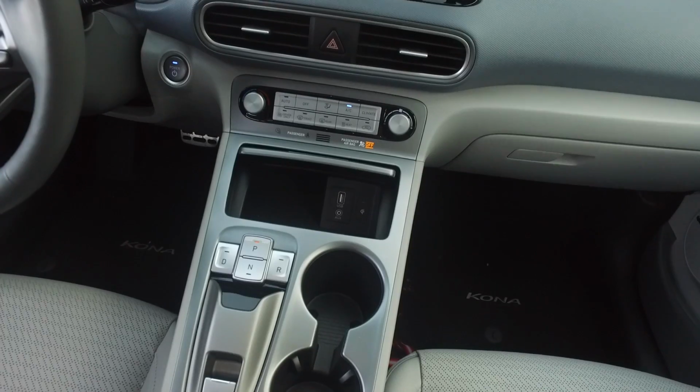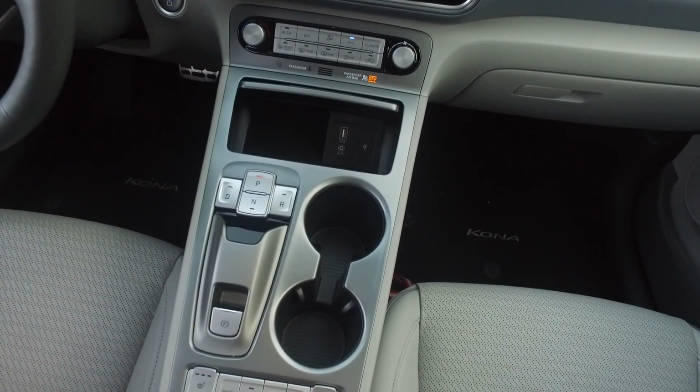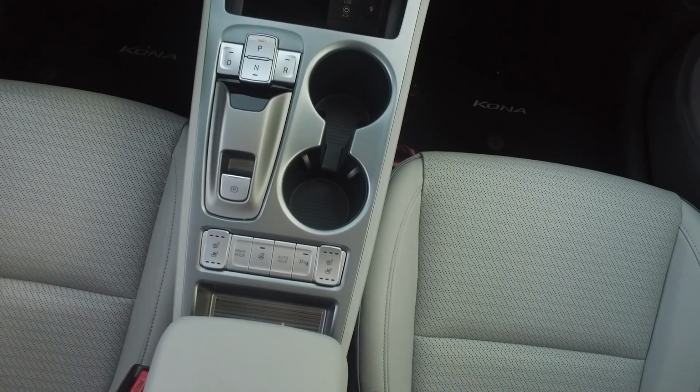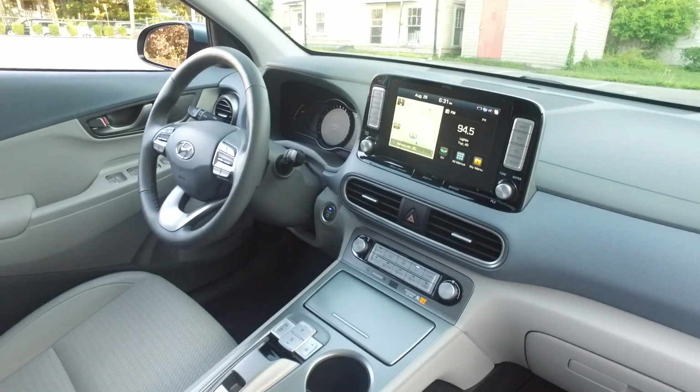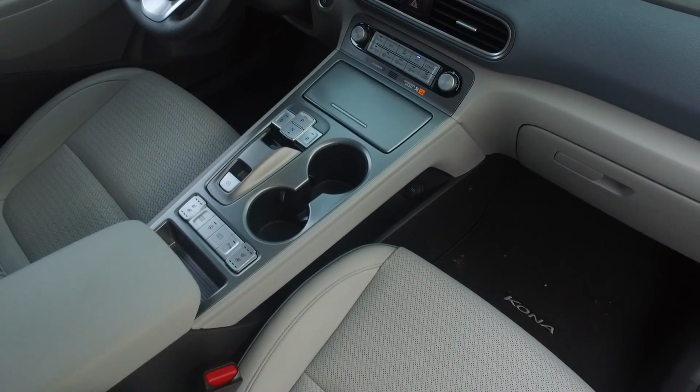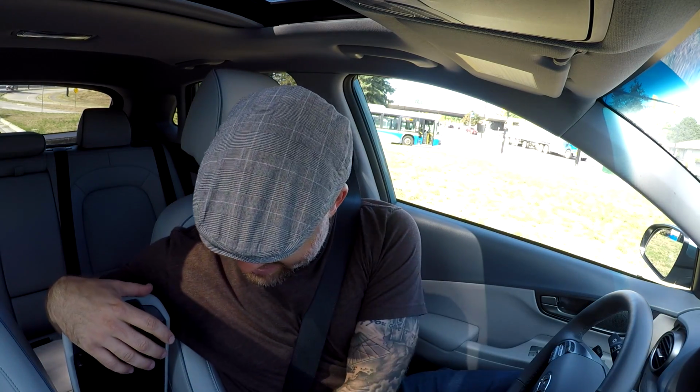Nice big storage underneath the console here, storage in the doors. We get a big storage compartment here underneath the infotainment system. It has wireless charging, which I've talked about a lot. I think once you have it, you'll never go back. It's fantastic to have. 2 decently sized cup holders, nice little storage pocket here in front of the armrest, and then decent sized storage underneath the armrest. There is 1 USB port in here, and then no USB ports for the rear seat, which is a bit of a letdown.